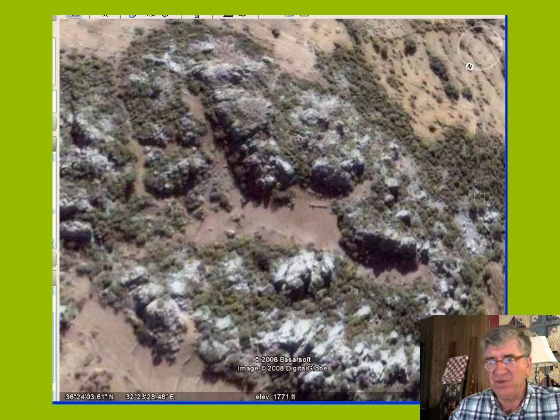Here is a Google Earth view of the area we're working in. You can see how it's sort of been carved out. It's very irregular, and those are actual sort of what we call well areas where the stone outcrop has been worked into scarps from all the projectile production.